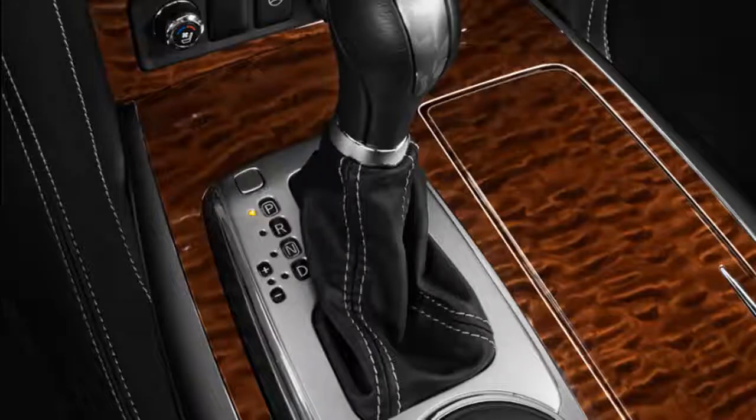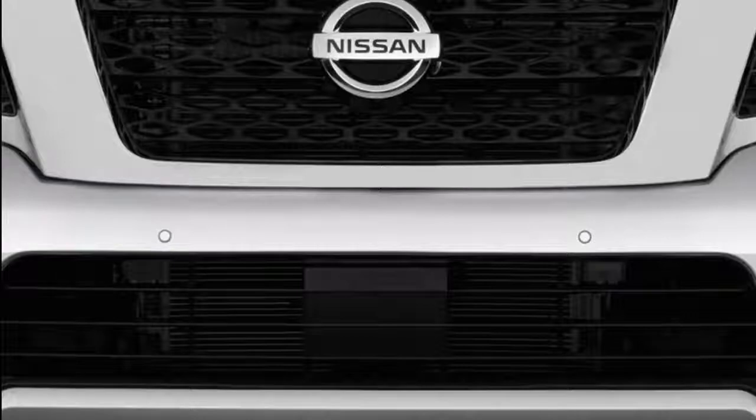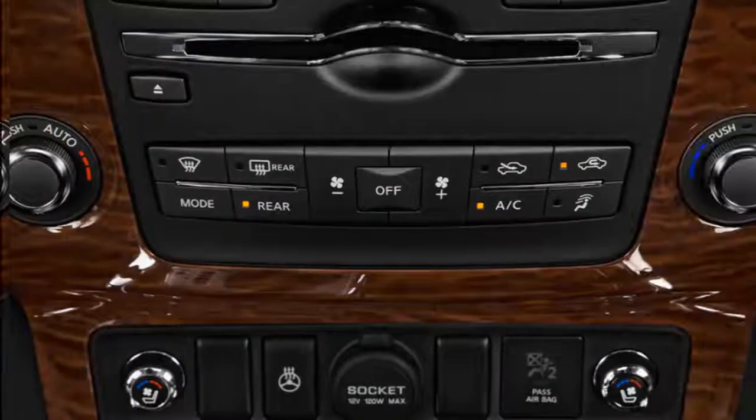Fuel economy. You weren't expecting good fuel economy from the 6,000 pound 2019 Nissan Armada, were you? Fuel economy isn't the 2019 Nissan Armada's first order of the day. The big, bulbous SUV will manage only around 15 mpg combined according to the EPA. That nets a 3 out of 10 on our fuel economy scale.